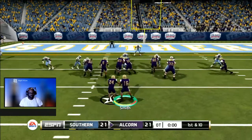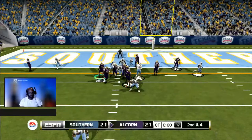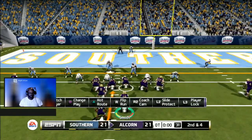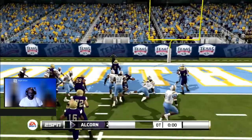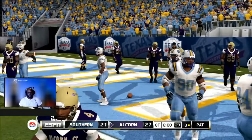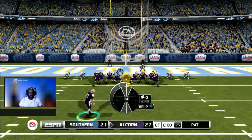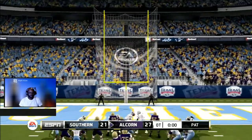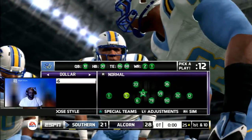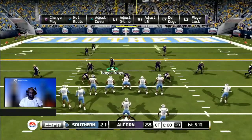And they get nice yardage on that run. And he's in the end zone. Touchdown. He makes the PAT. From the 25-yard line, first down.